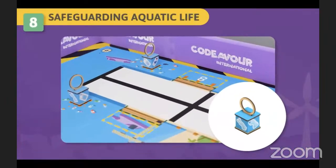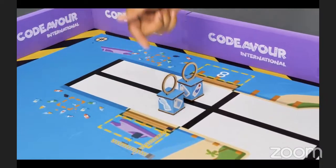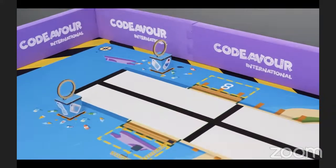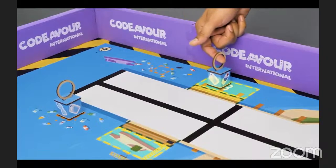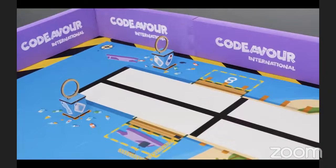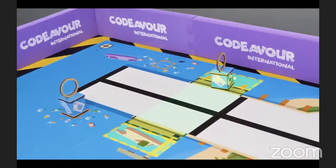Challenge 8. Safeguarding aquatic life. Harburton calls upon your skills to perform deep cleanups in the sea for them to efficiently contribute as carbon sinks. Your task is to deploy your robot to clean up the sea by collecting plastic waste and bringing it to the pier. If your robot can get the plastic waste cube to the pier's green zone, you will be rewarded with full score. If your robot can get the plastic waste cube to the pier's yellow zones, you will be rewarded with half score. If any plastic waste cube is partially in the yellow zone and partially in the green zone, it is also half score.